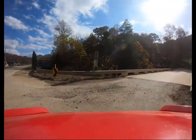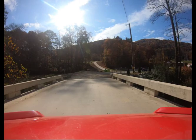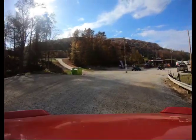So this is the entrance into the campground. And again, it's a good thing we stayed in the ridges. This would have been a hard turn for us to make and would have been a little tight camping for us.